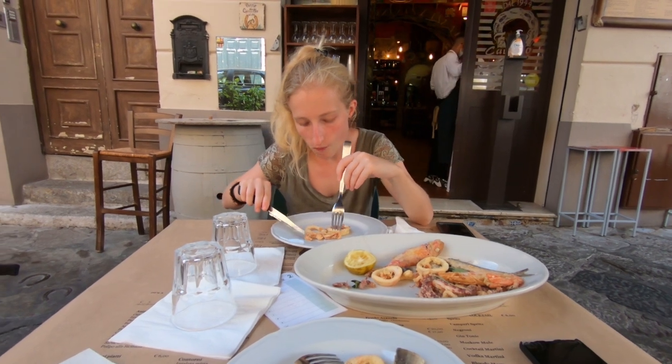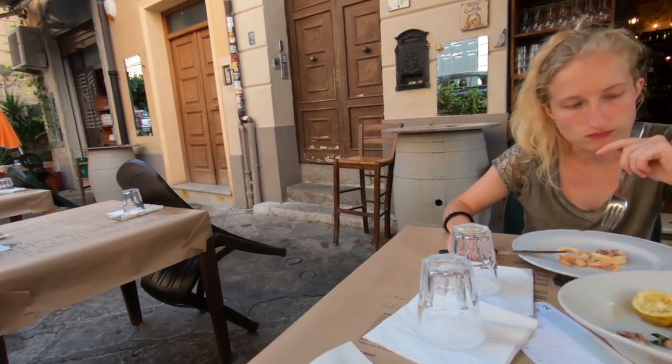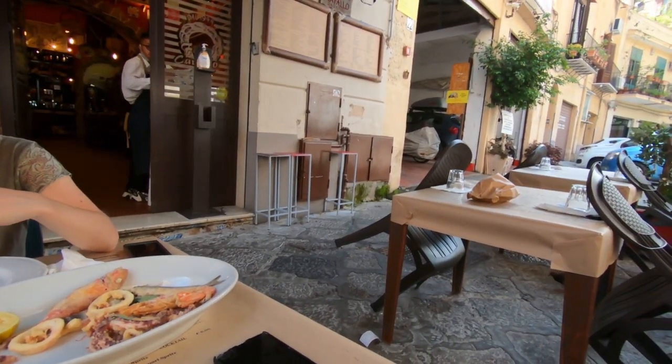And the restaurant is just for us at the moment. We just arrived for the opening time.